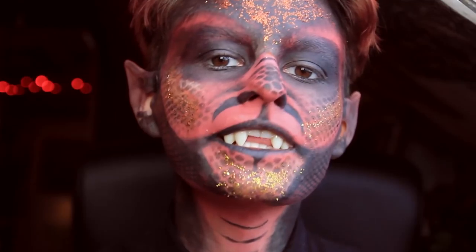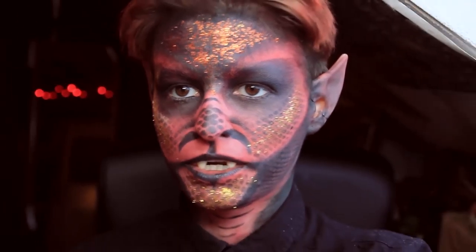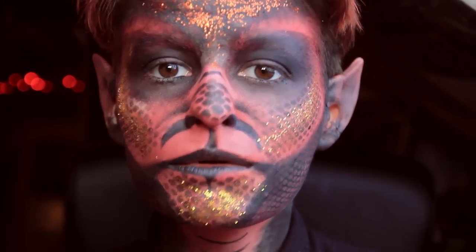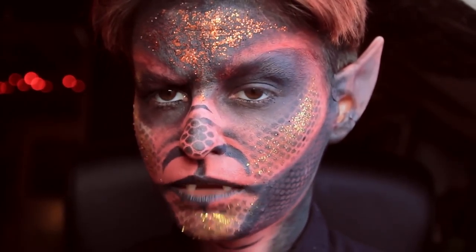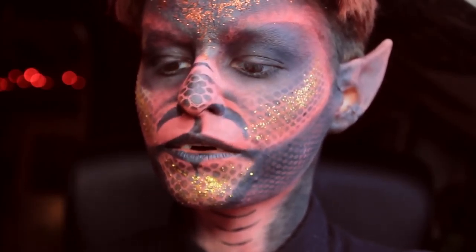Okay, I may have gone slightly overboard, but I'm just trying to save this. I'm desperately trying to save it now. Has that made it better? Who the heck knows? I think I quite like that. I quite like the glitter. A lot of it's falling off though.